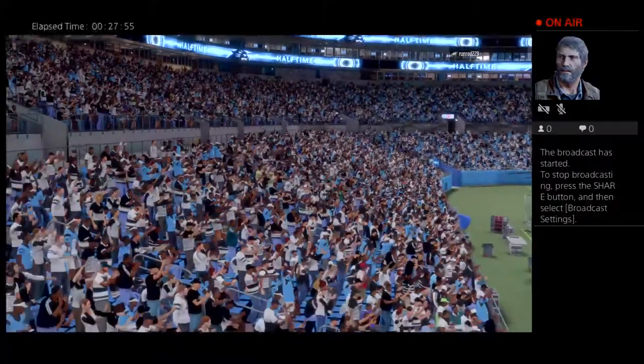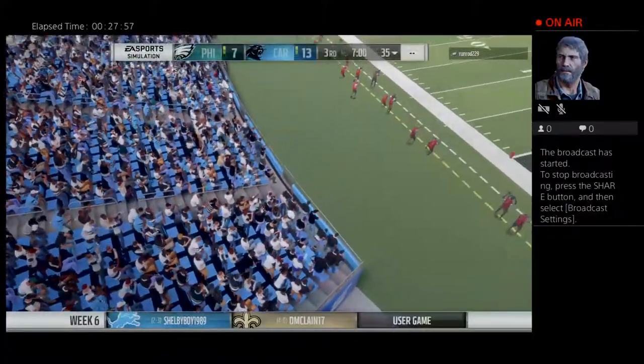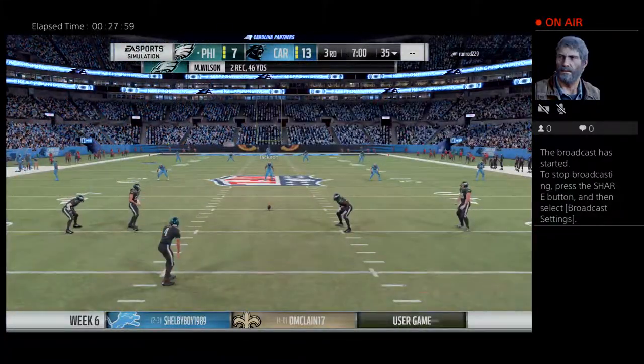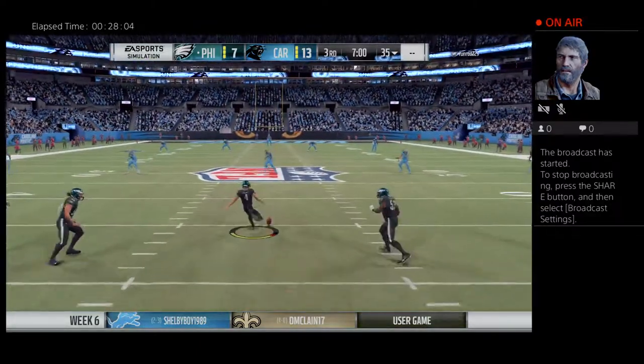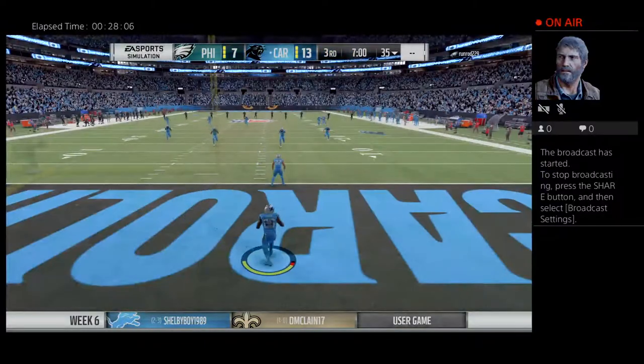As we'll send you down the coast to Orlando, where we check in with our friend Larry Ridley and the EA Sports Halftime Report. Larry, so both teams have their marching orders, and we'll get going again here in quarter number three.